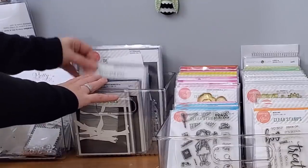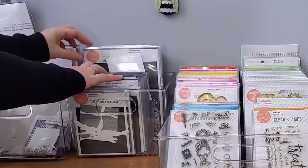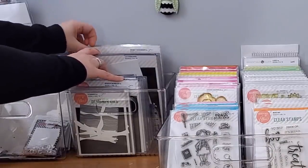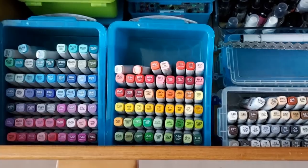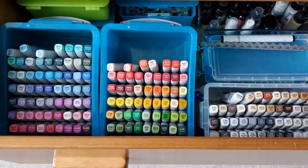Now, next to the stamps, I have all the standalone dies, which I color code with a gray marker. I also have my larger 6x8 stamp sets in this bin. In these drawers, I have some miscellaneous stuff, including my Copic refills. I have them in these plastic boxes that are tilted a bit so I can see them properly and so that the refills don't tip all over the place.